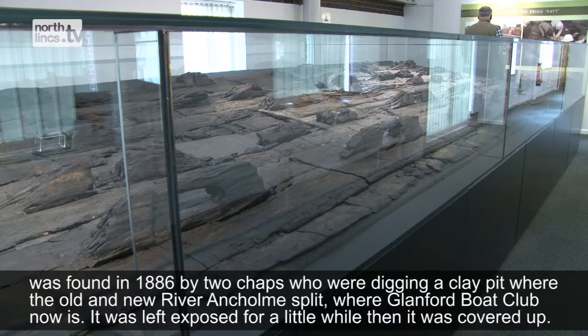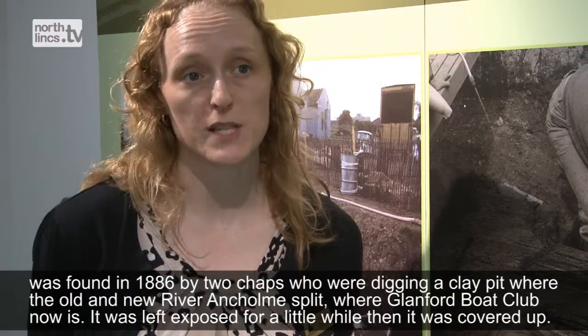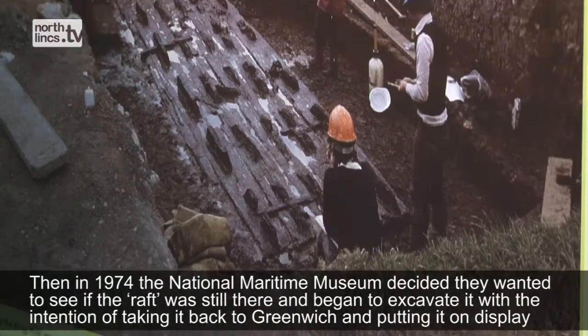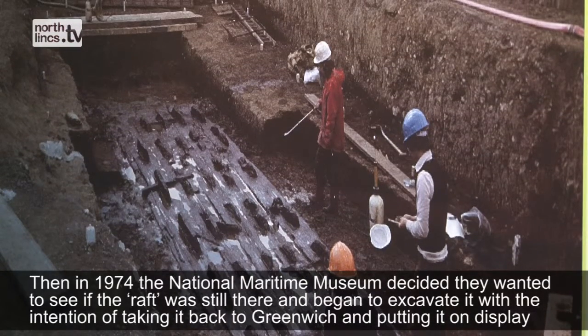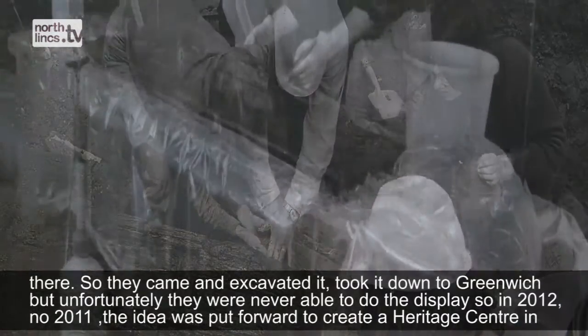The Raft was found in 1886 by two chaps who were digging a clay pit, where the old and the new River Rancombe split, where Glanford Boat Club now is. It was left exposed for a little while, but then it was covered up. And in 1974, the National Maritime Museum decided they wanted to see if the Raft was still there, and excavate it with the intention of taking it back to Greenwich and putting it on display there. So they came and excavated it, took it down to Greenwich, but unfortunately they were never able to do the display.